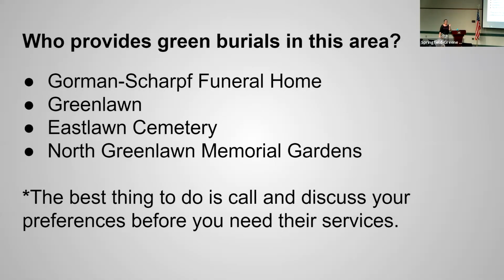So as far as who provides green burials, this looks like a really, really short list. It used to be longer. Okay. These are the places in our area who say they provide green burials. And it's on their websites. And quite frankly, I didn't call this time. The last time I did this presentation, I called, but the funeral homes have really been slammed. And I didn't feel like making those phone calls to them when they're short staffed and time is of the essence. But these are the ones here in town.